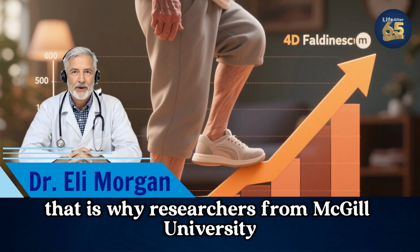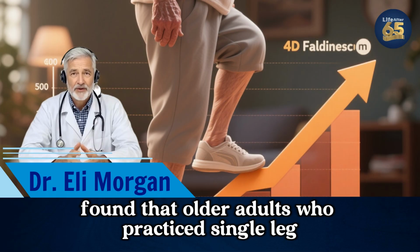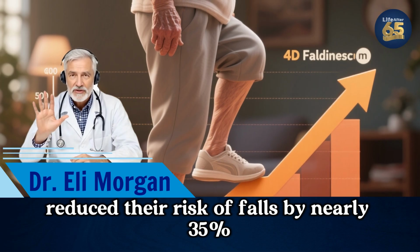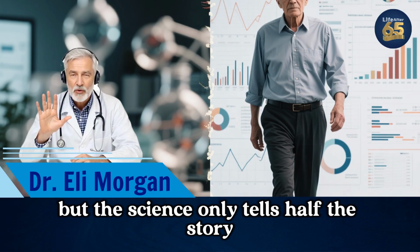That's why researchers from McGill University's Gait and Neuro Lab found that older adults who practiced single-leg calf raises 3 times a week reduced their risk of falls by nearly 35% within a month. But the science only tells half the story.